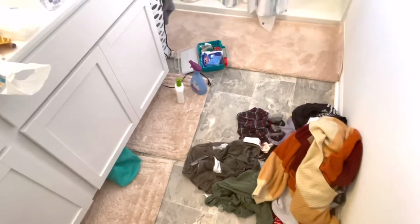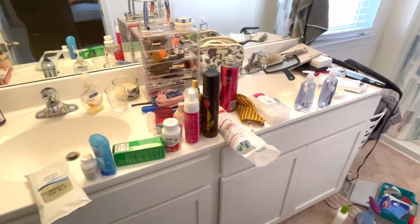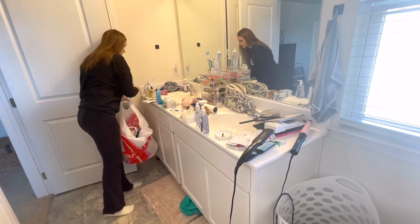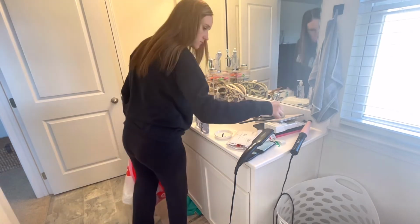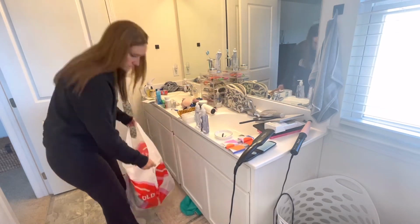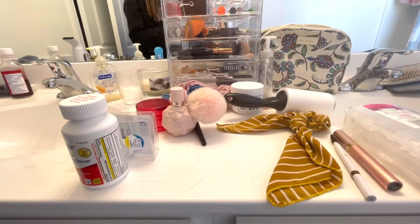Now on to our bathroom. It is an actual disaster. We went on a trip, came back, and it was already messy. Our toddler likes to play under our sinks while we get ready, and I just let him pull out whatever he wants because it keeps him occupied. So I had so many things to straighten up.